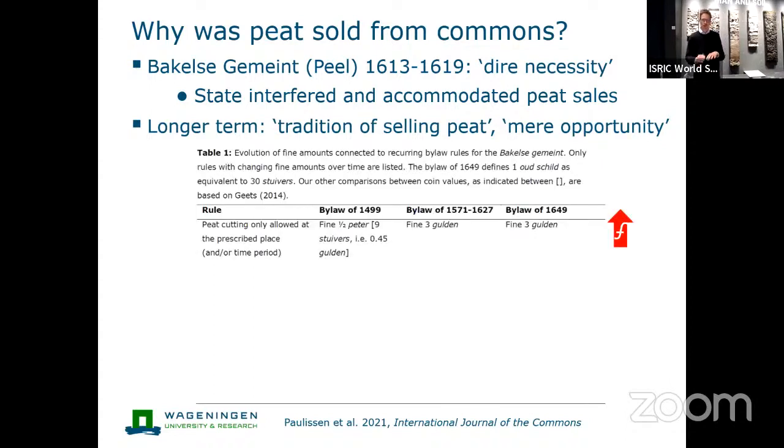And then interestingly, we've talked about external parties interfering, but if you look at what happens among the community of commoners, you can see certain bylaw rules and how they evolved. Bylaw rules concerning peat cutting and also peat sales. And they state there are particular fines to be paid if you breach that law.